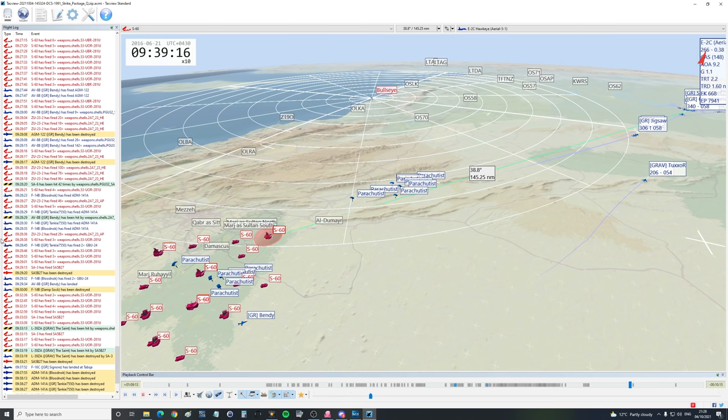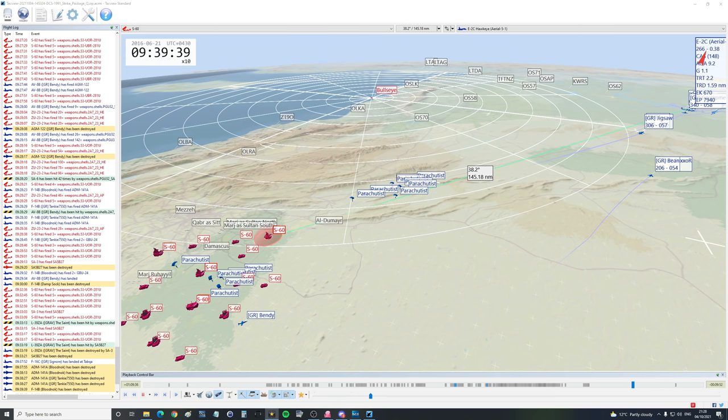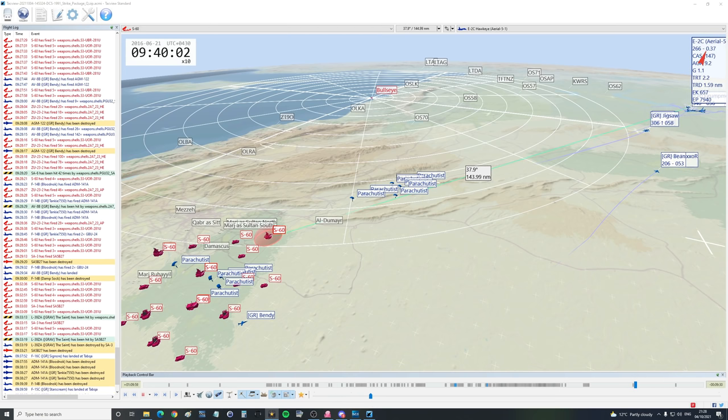Samming. Yeah. We went in after the TALDs, and nothing launched on us on the way in, so it was ideal. We just flew in, engaged the radars with HARMs, and then flew back out again. Yeah, without those TALDs, I don't think we could have done this.